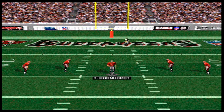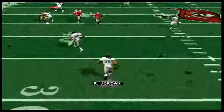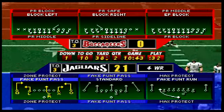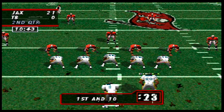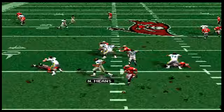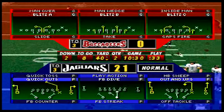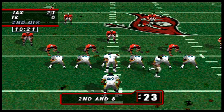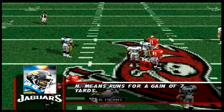Number 70, offense. Barnhart back to kick it off. That guy's a wrecking ball in a football uniform. With a 2-yard gain on the pass. Lynch with the tackle.